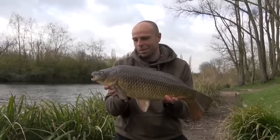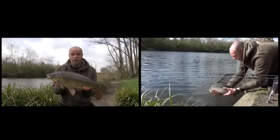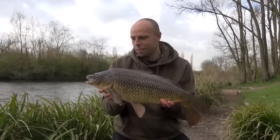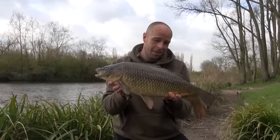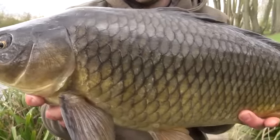And I've had this absolutely beautiful black-as-your-hat scraper double common, coupled with a tiny little mirror at the same time. And well, today it isn't about size, it's about nostalgia really. I haven't been here, like I said, for a couple of decades, and to get a bite within 20 minutes is absolutely superb. So we'll have a look at how I'm doing it. We'll get this one straight back.